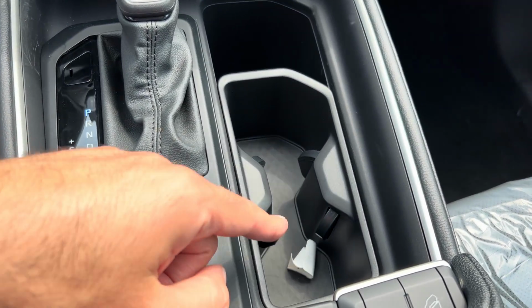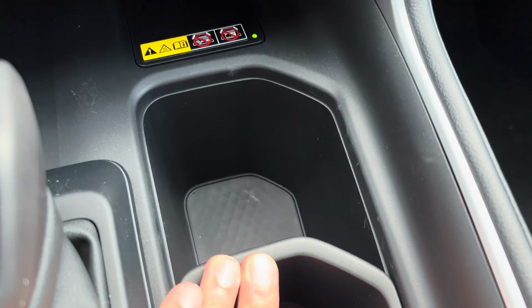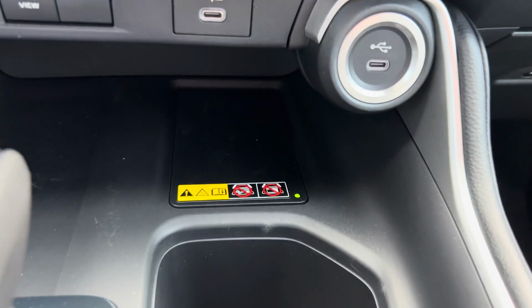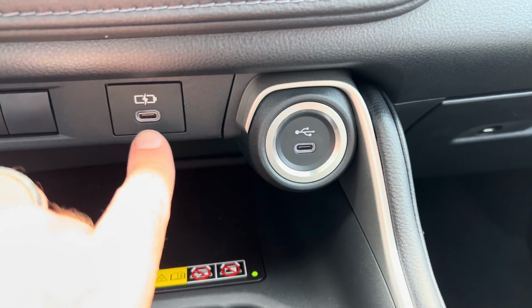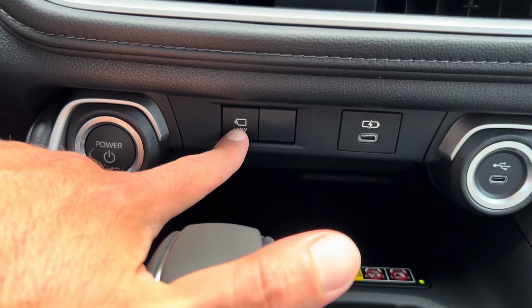You've got a lot of room for storage here. You've got a lot of room for cup holders and cups. You've got your wireless phone charger here. You've got two actual USB ports here. This is for your 360 view camera or monitor.